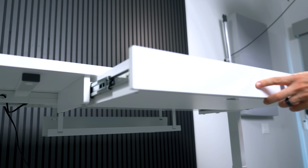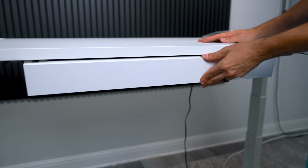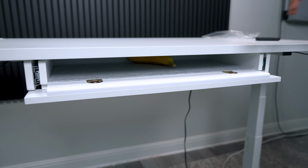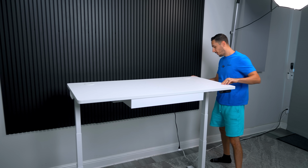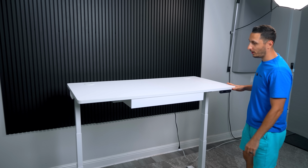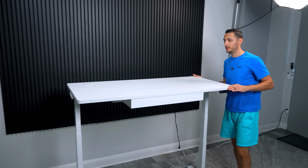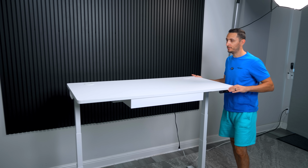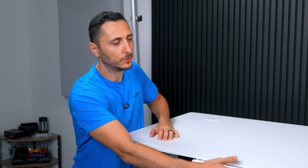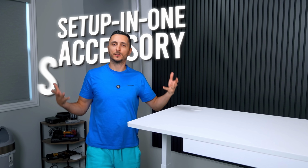This will definitely help keep our surfaces neat and tidy, but the cool thing about this drawer is that you can still reach inside without having to pull out the entire tray. Okay, wow, I'm impressed. It doesn't have quite as much wobble compared to other standing desks, even when it's fully raised to the top. So the keyboard tray was just one of the many add-ons, a part of the whole setup in one accessory system.